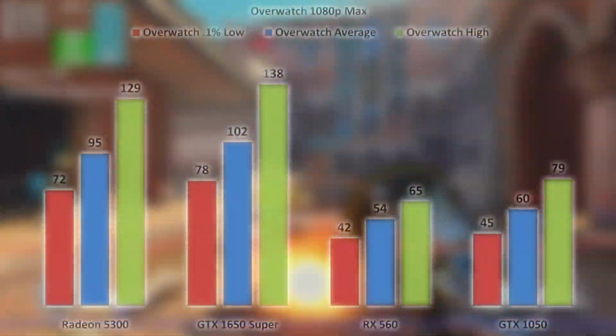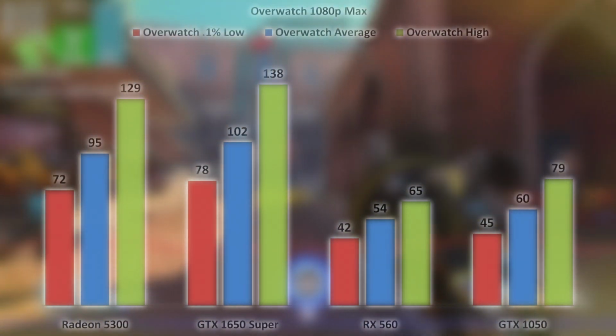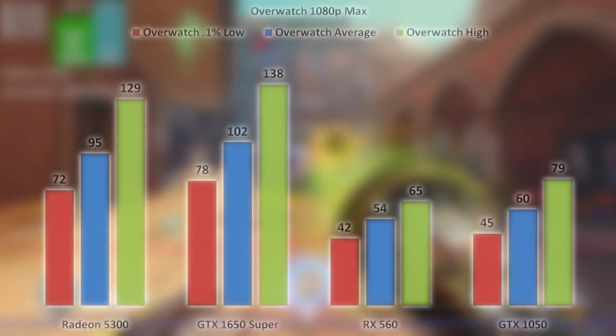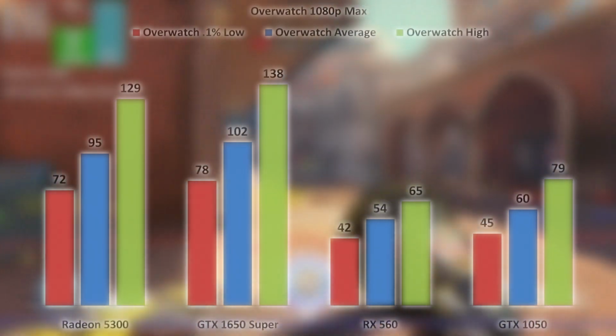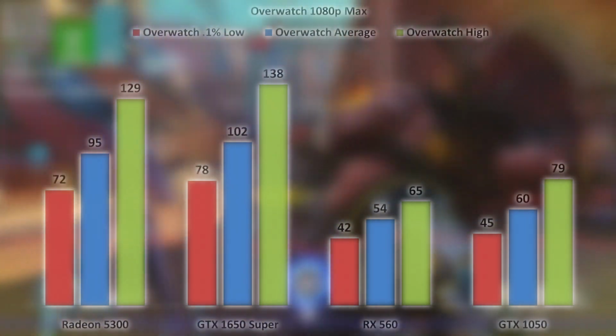And compared to the rest of the cards tested, the Radeon did pretty well. The 1650 Super predictably pulled ahead, however, by not nearly as much as in Tomb Raider. The 560 and 1050 looked decidedly last gen in this particular title, with the maximum of the RX 560 not even reaching the minimum of the Radeon 5300.